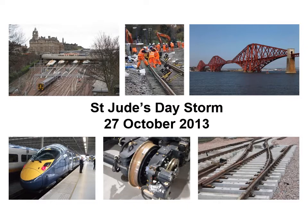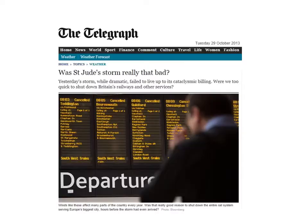So we're going to start off by having a look at the St Jude's Day storm back on the 27th of October 2013. So here we can see a Telegraph article asking the question, was the St Jude's storm really that bad? The article pretty much said that the railway infrastructure was shut down unnecessarily.